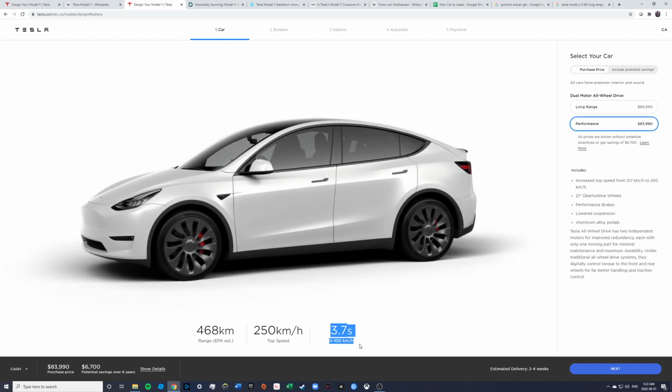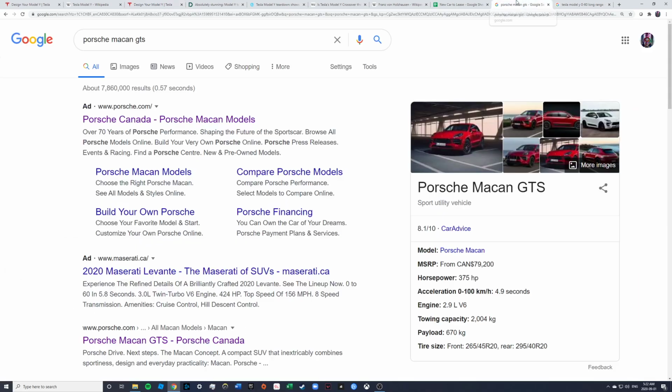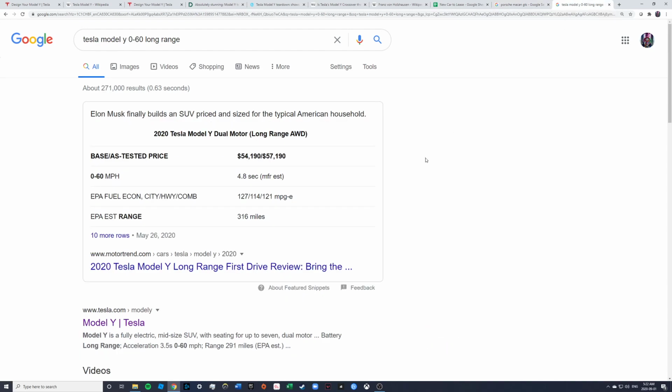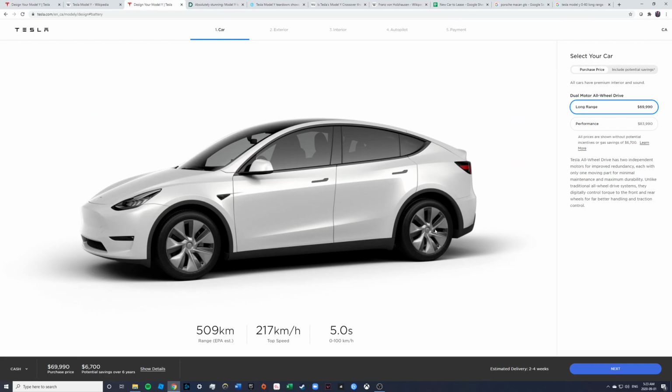You can see the 0 to 100 times, 0 to 60 times in 3.7 and 5 seconds, which is insanely fast. That is basically equivalent to a Macan GTS, which has 0 to 100 in 4.9, so Tesla is like 4.8. The Macan is a lot more expensive, 80,000 just in base, so once you add on options, you're going to be pushing 80, 90,000. So the performance value alone in this car is quite high.